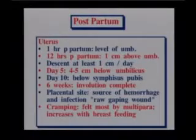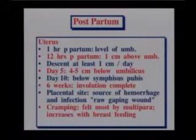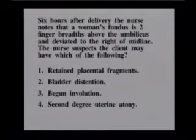Cramping is felt by most multipara, oftentimes by a primipara, a woman with her first delivery. Remember that the cramping that occurs after delivery usually gets worse with every baby, so by the time you're down to baby 5, the after pains are really much stronger than they were with babies 1 or 2. Breastfeeding increases oxytocin production, so that will cause more cramping.